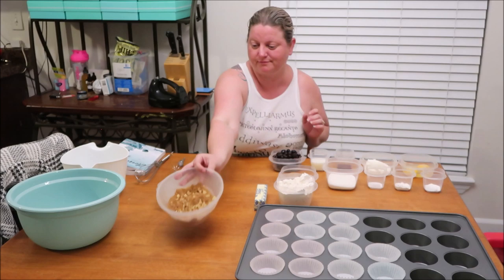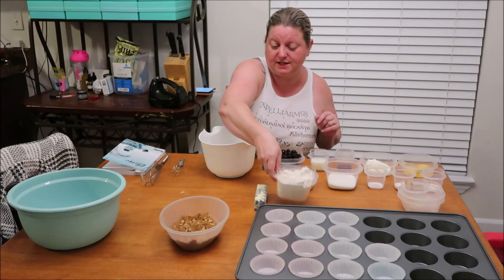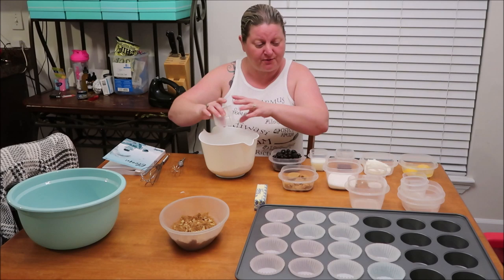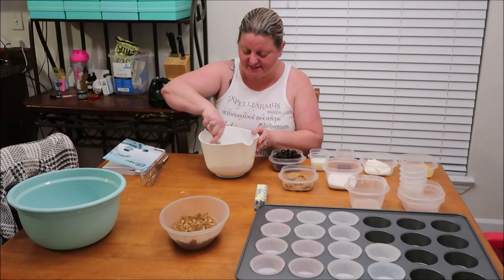Okay, now we're going to mix up some of our dry ingredients. We're going to take 1 3/4 cups of all-purpose flour, 1 teaspoon of baking soda, 1 teaspoon of baking powder, and 1/2 teaspoon of salt, and whisk that together.